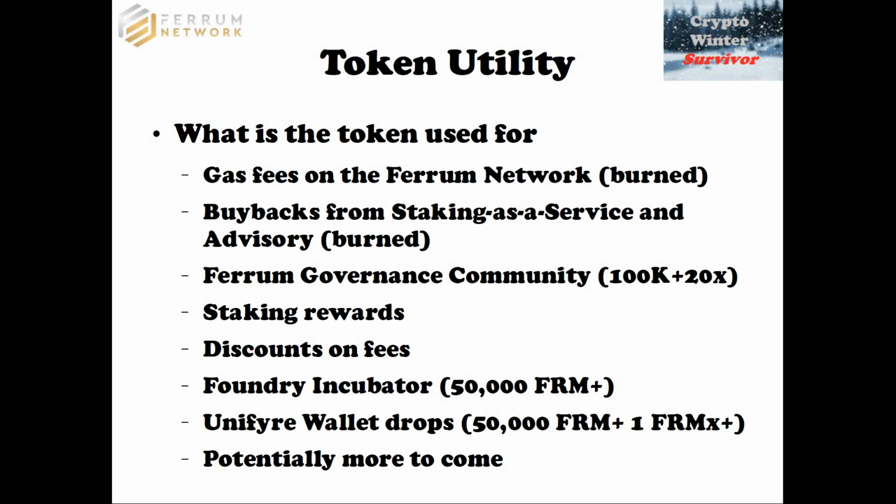There's just a huge list of utility for the token. It's used for gas fees. It's the buybacks from the amounts that are paid. It goes more into the token economics than the token utility, but still it's gonna drive the price up, because basically in the long run it's gonna be a deflationary token, so that's good for the utility as well in some sort. Then you have the Ferrum government community. Basically, if you have a big amount of Ferrum and Ferrum X, then you can vote on where the Ferrum network is going to.